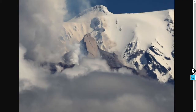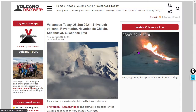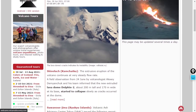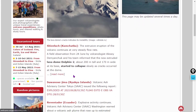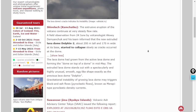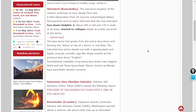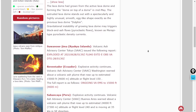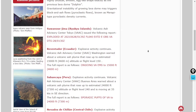Let's check out volcanoes. Shivaluch, showing some activity here. An extruded lava dome has been cracking, and it looks like Shivaluch is about to erupt. Here's the list. The lava dome's cracks indicate its instability. So Shivaluch looking like it's fixing to erupt there on the Kamchatka Peninsula, extreme eastern Russia. Suwanosejima also erupting here, flight level 040 as it produces a 4,000-foot plume of volcanic ash.